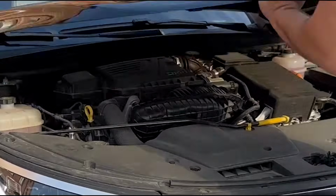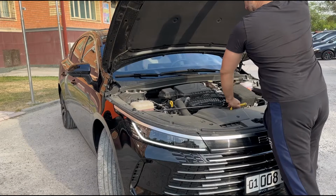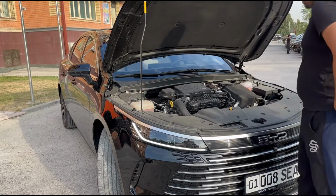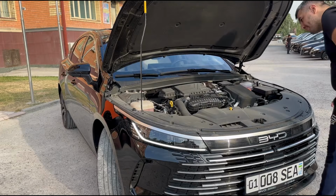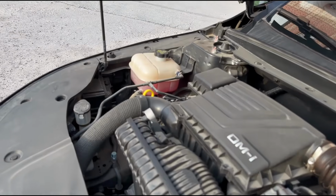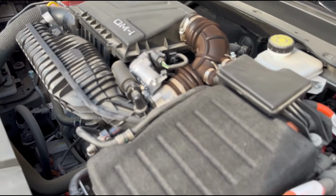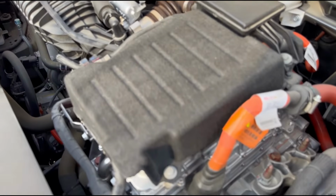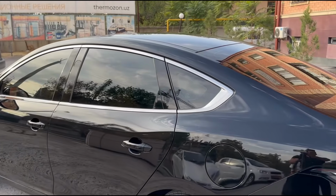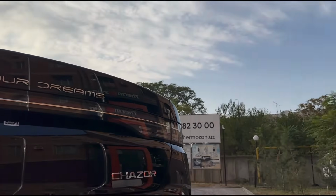Under the hood we have a naturally aspirated 4-cylinder 1.5-liter engine that helps acceleration and also works as a generator. It generates 110 brake horsepower, and also Destroyer or Chaser has 18.3 kWh batteries that generate 197 brake horsepower. And some say combined together the car generates 300 plus brake horsepower, but it does not. It felt like 200 brake horsepower, not more. And nowhere does BYD officially say that this car generates 300 plus brake horsepower.